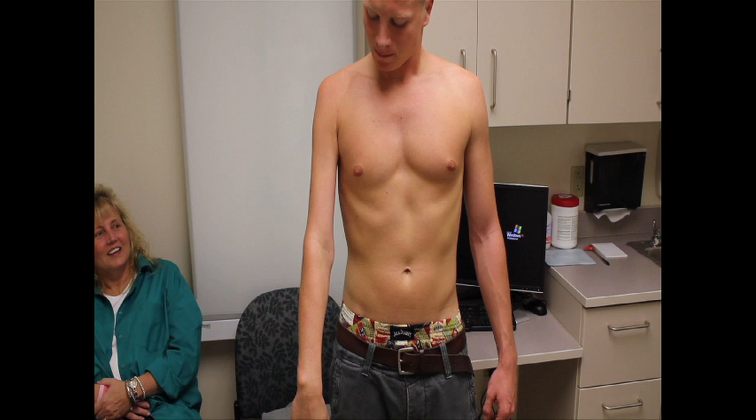So we did several hookups. We did that one I showed you for the biceps. We did a lower subscapular to his triceps. His deltoid actually spontaneously recovered, and we did some tendon transfers for his wrist. And we were able to make an arm that is essentially normal.